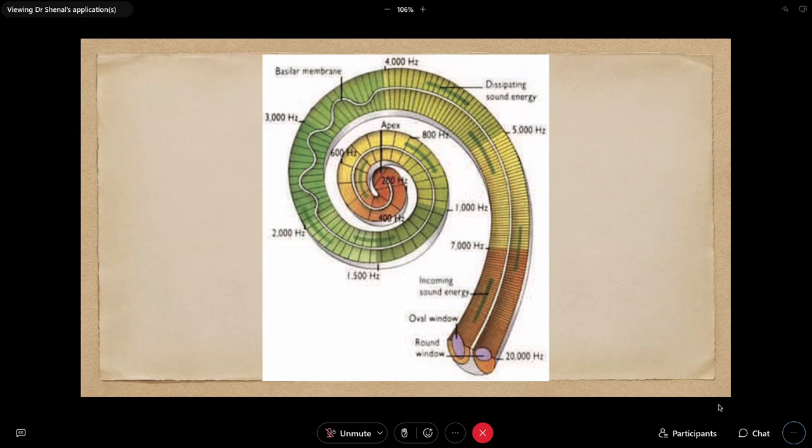So what is the principle of working of a cochlear implant? It works on the same principle that our cochlea does. It has a similar frequency arrangement. The basal electrodes will help you to hear high frequency, high pitch sounds, and the more apical electrodes will help you to hear the lower frequency or lower pitch sounds. For a normal hearing person, we need around 35,000 auditory nerve fibers. But for a cochlear implant, we have around 10,000 fibers.